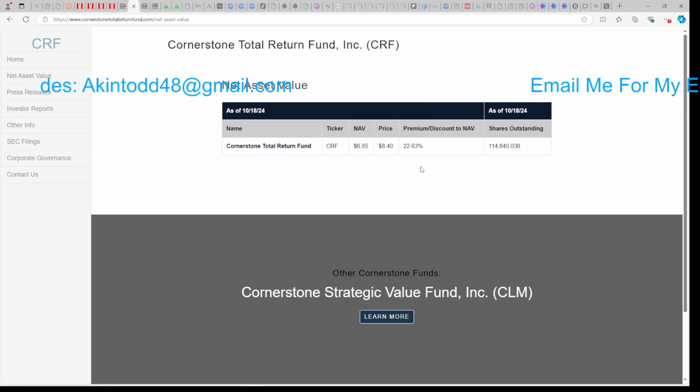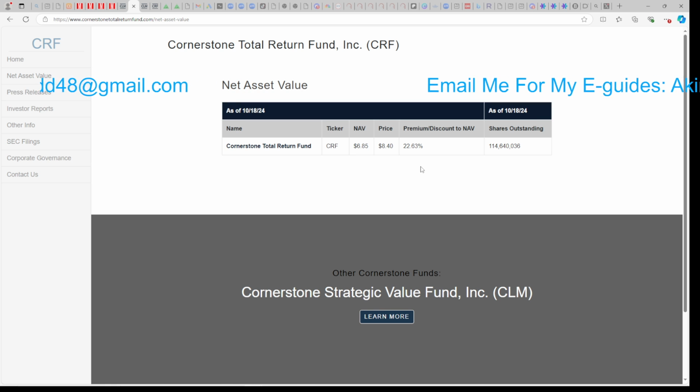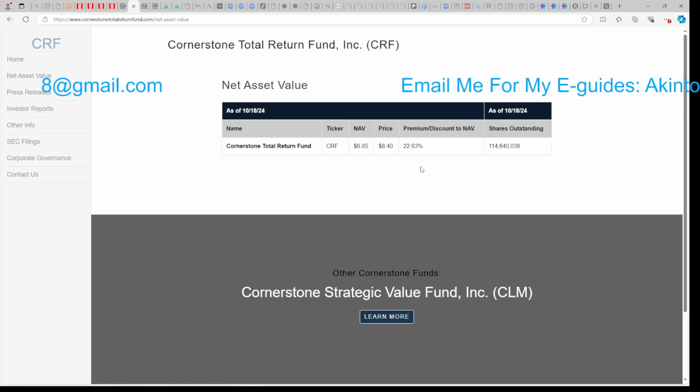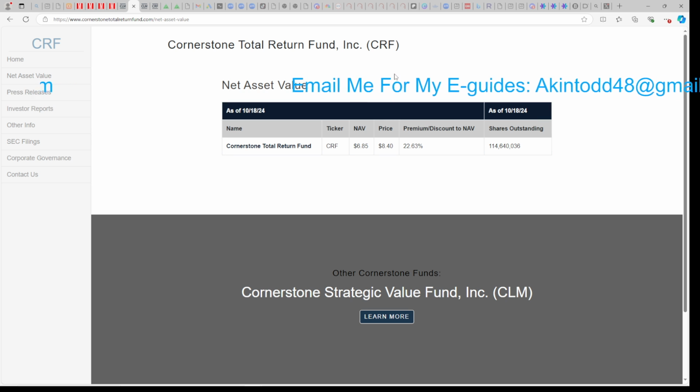I used to trade Cornerstone a couple years ago, and I was getting 30% premiums at NAV, 40% premiums at NAV during 2021. So Cornerstone averages higher premiums than JEPI, has a higher dividend, and it gives you this special drip at NAV that JEPI cannot compete with. So this is why I think you can't anchor with JEPI.